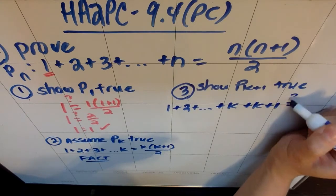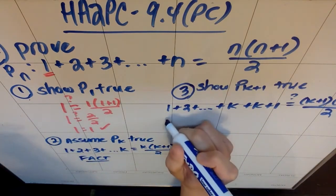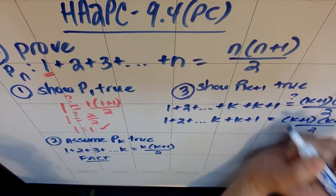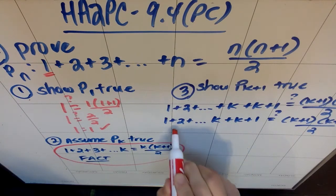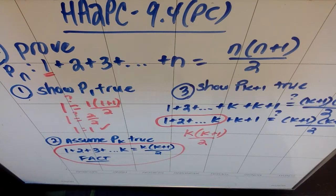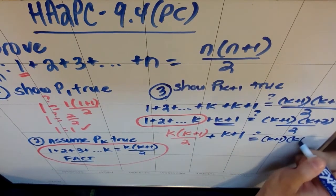On the other side, I'm trying to show that it's equal to what happens when I plug in k plus 1 instead of n, so k plus 1 times k plus 1 plus 1 all over 2. On this side, I have 1 plus 2 plus dot dot dot up to k plus the k plus 1th term. On the other side, I'd clean this up a little and make this k plus 1 times k plus 2 all over 2. I'm trying to show that these are the same. Now, the big trick in mathematical induction is that this thing that I assumed to be a fact, I'm going to replace in this spot with k times k plus 1 all over 2, because that's what I assumed to be true in the second step, plus this k plus 1, because that term wasn't inside that whole thing. And I'm trying to show that it's equal to k plus 1 times k plus 2 all over 2.